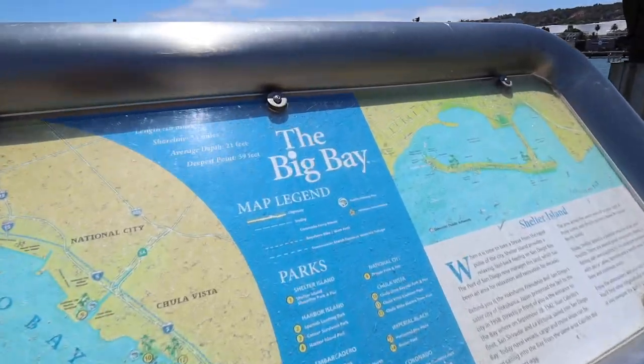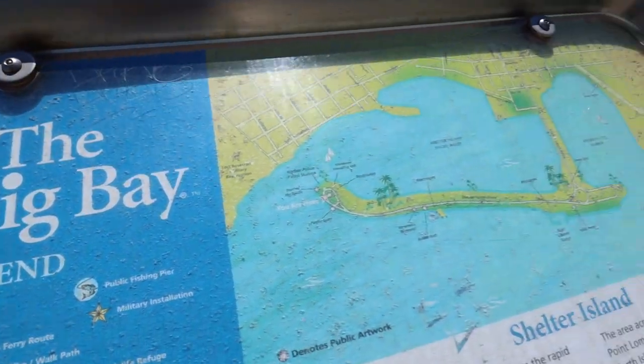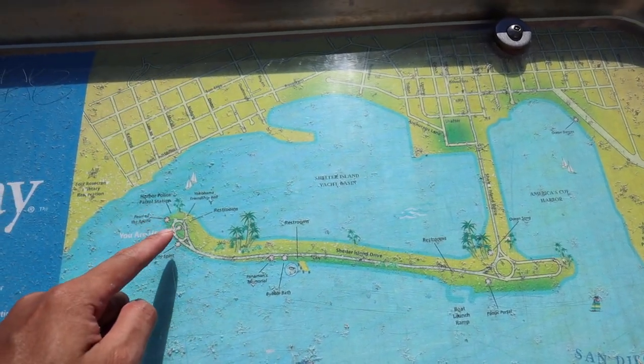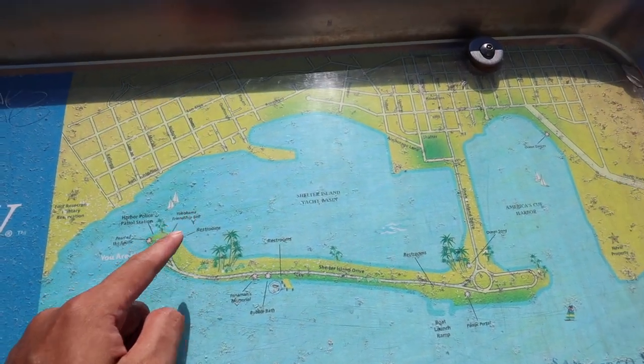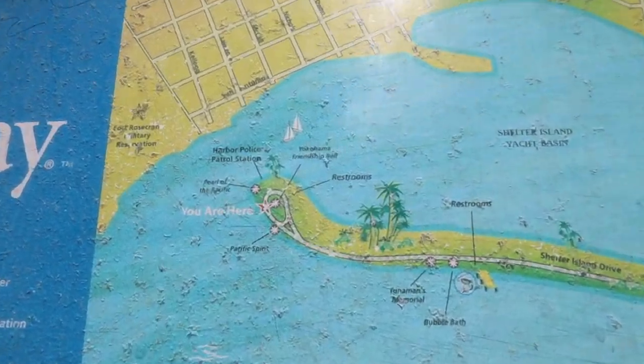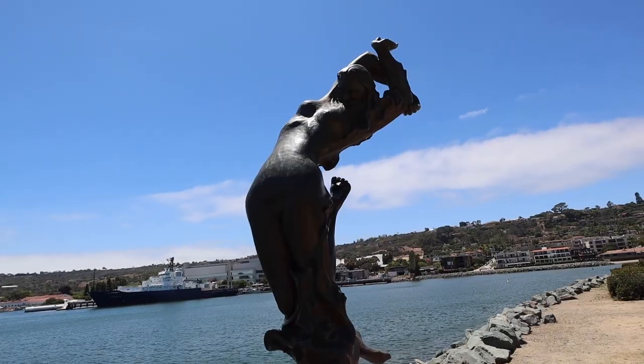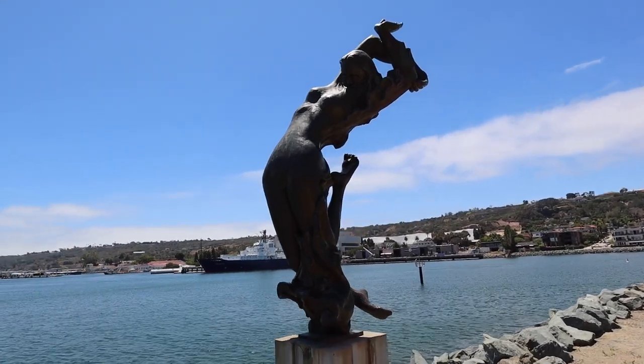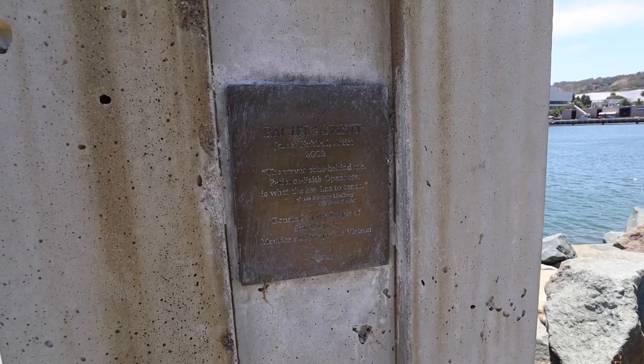Another nickname of the San Diego Bay is the Big Bay. And here's a little map. This is Shelter Island, and that's Point Loma. And this is where we're at right here, the Yokohama Friendship Bell. Now look at this. This kind of reminds me of Copenhagen, Denmark, except it's not as popular. This piece is called the Pacific Spirit.